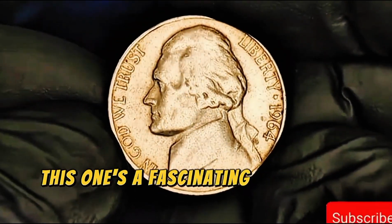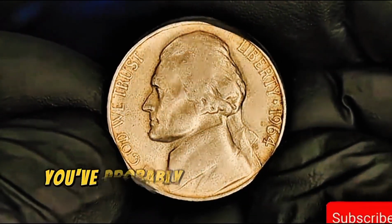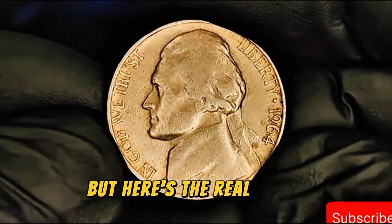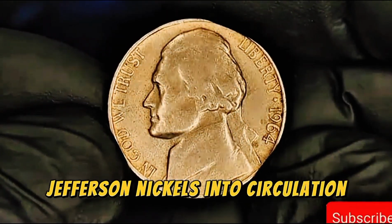This one's a fascinating mystery in American coin history, the 1964 Jefferson Nickel. You've probably seen people online claim they've found one, or that it's worth thousands. But here's the real story. The U.S. Mint never released any 1964 Jefferson Nickels into circulation.